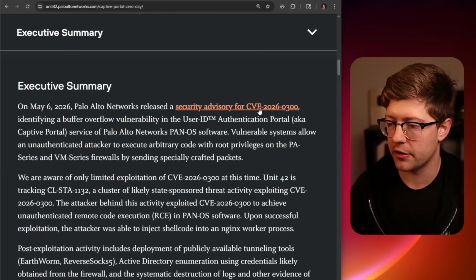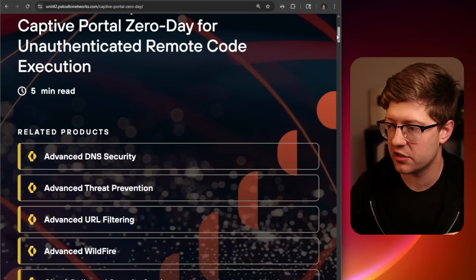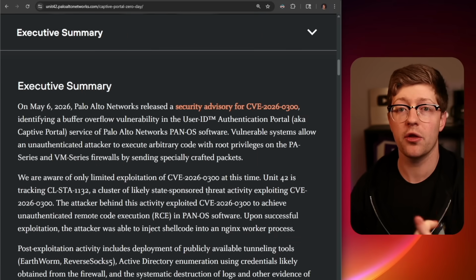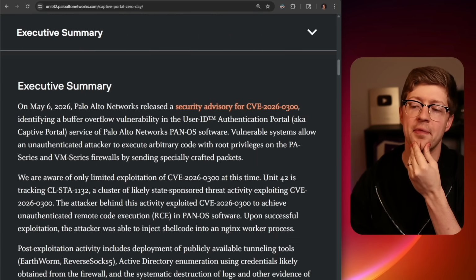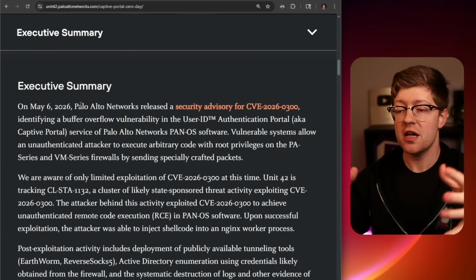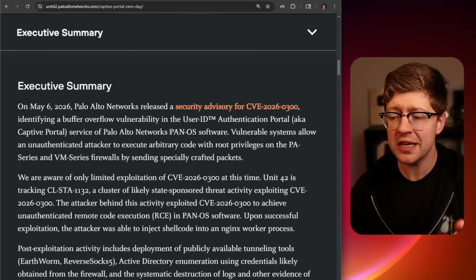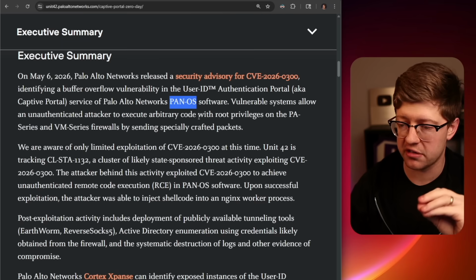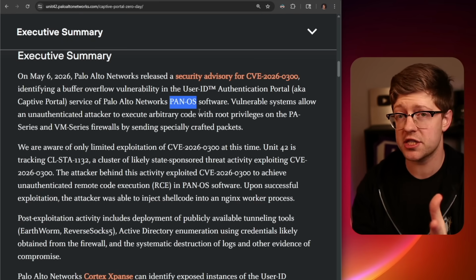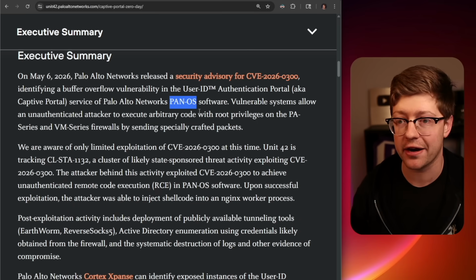So this bug that we're talking about here is CVE 2026-0300. This article is by Unit 42, a threat intelligence group within Palo Alto Networks, right? Palo Alto Networks is a manufacturer, a developer of a line of security products, one of them being the Palo Alto Firewall. Now, inside of the Palo Alto Firewall, there is software called PAN-OS. PAN-OS is like a Linux distribution, right? Like anything else, but it's proprietary and contains software to keep hackers out of your network.